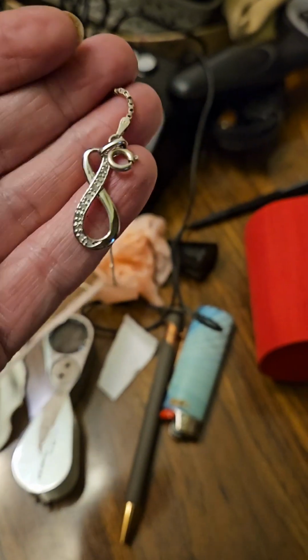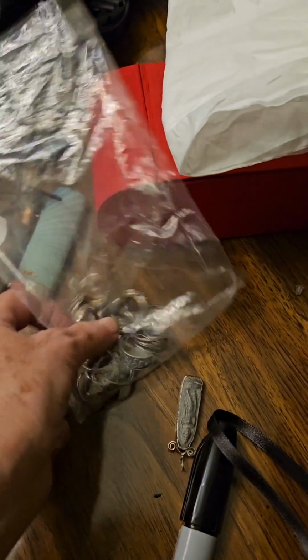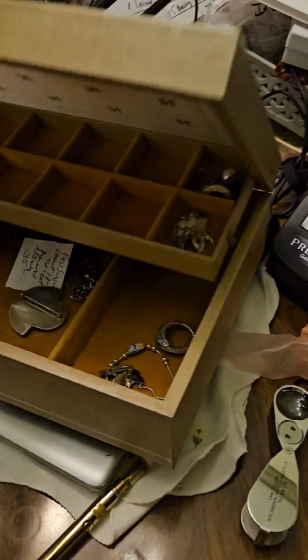Is that doll boy? No, that's pretty. Ain't nothing wrong with that. I just forgot to do it. These are all rings we ain't seen and they need cleaned. I think these are all without stones, or they have stones that can take the dip.